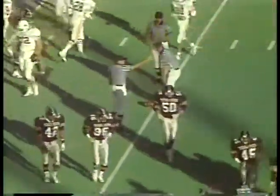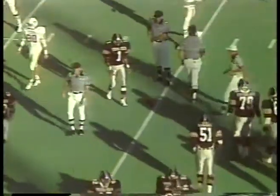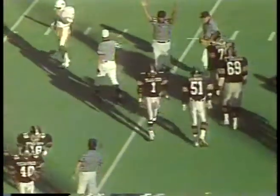So Marshall almost found that lane for a lot more running room, but he did return it 12 yards. That was a punt of 49 yards with about an 11-yard return.